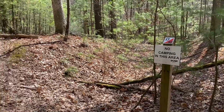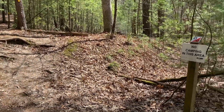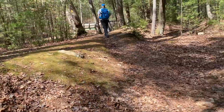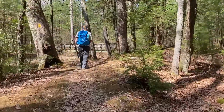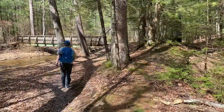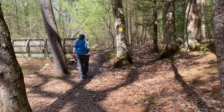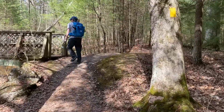So this is one of the entrances, or close to the entrance, of this Copenhaver Trail. We do not allow camping in this area, but it is beautiful, and we're getting ready to exit the trail up here. Pretty sure we'll cross the bridge, and it leads you out into a big open field, which they have a beautiful butterfly garden in the spring and summer and fall. It's gorgeous.